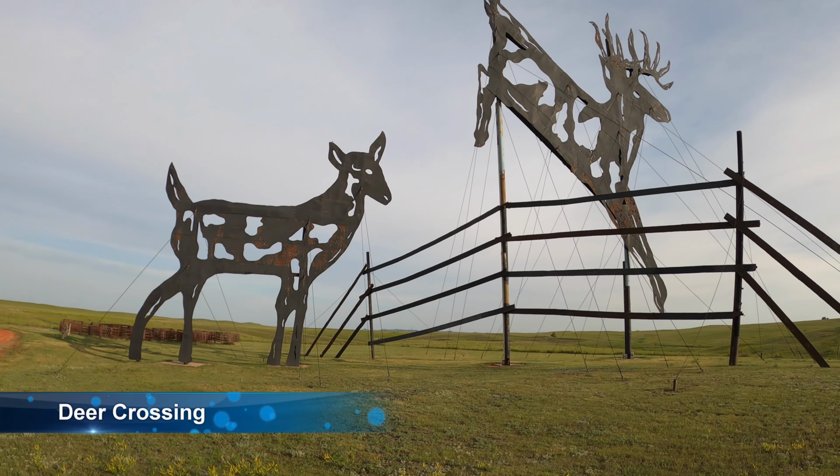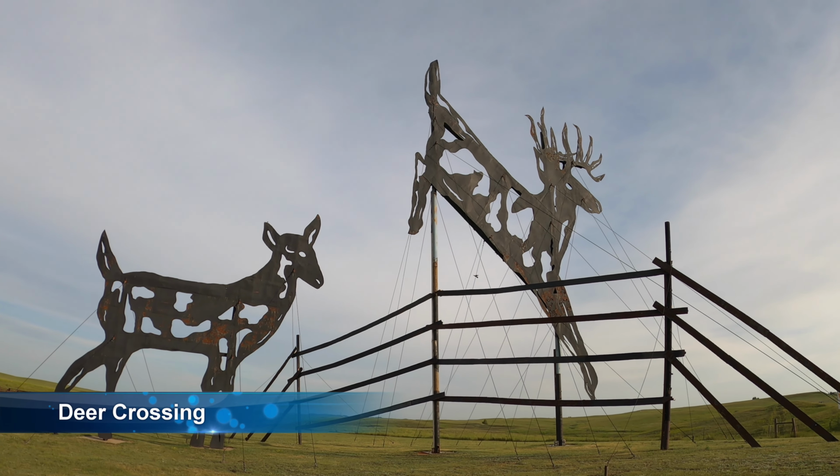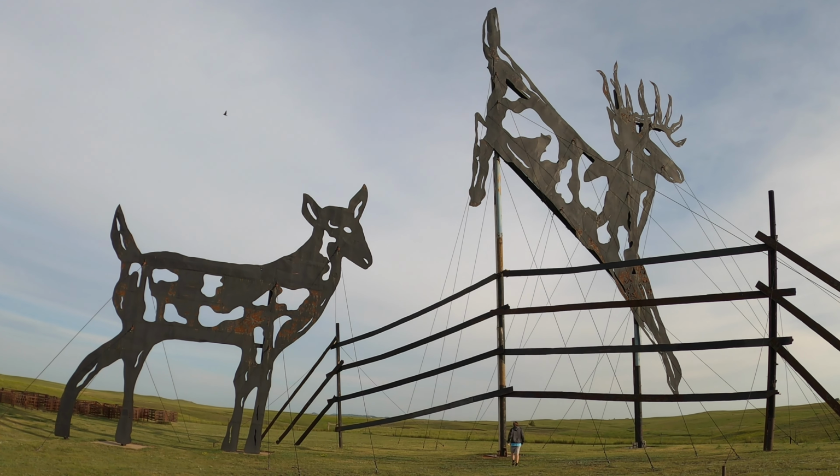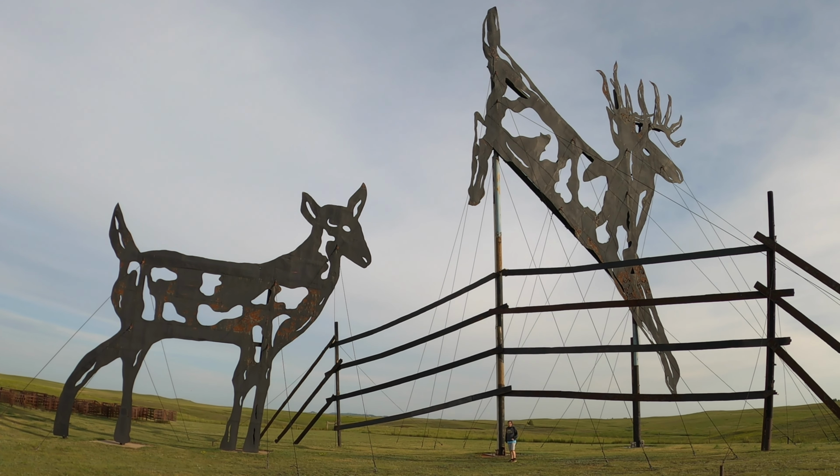The next sculpture is titled Deer Crossing, for obvious reasons. What the design lacks in details, it more than makes up for in sheer size. Each one of these large displays is set up like a small county park. It's really kind of cool.